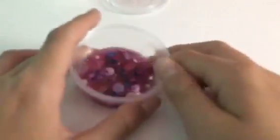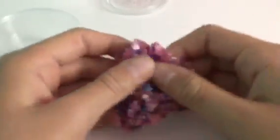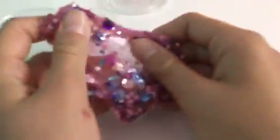The next slime we have is called Girly Girl, and it's called Girly Girl because it has lots of jewels, sequins, and lots of glitter, and it's pink. And this is a clear slime. It's really crunchy.